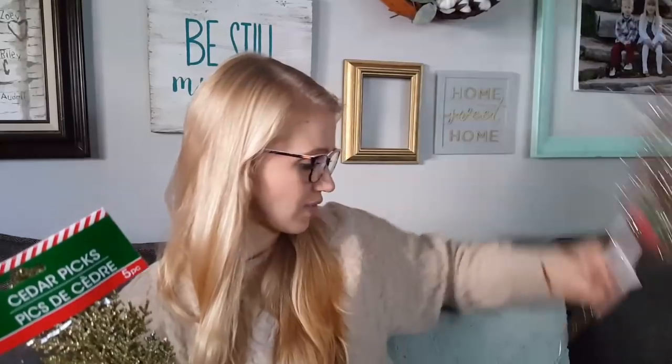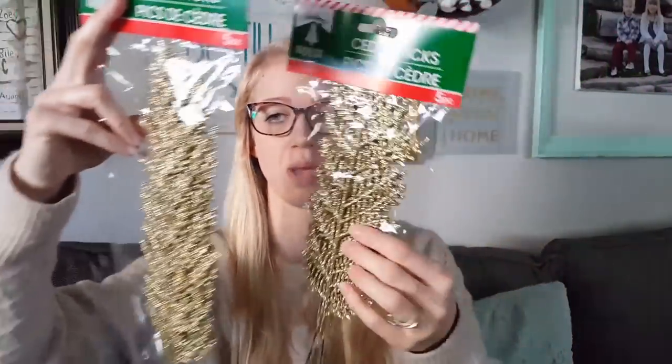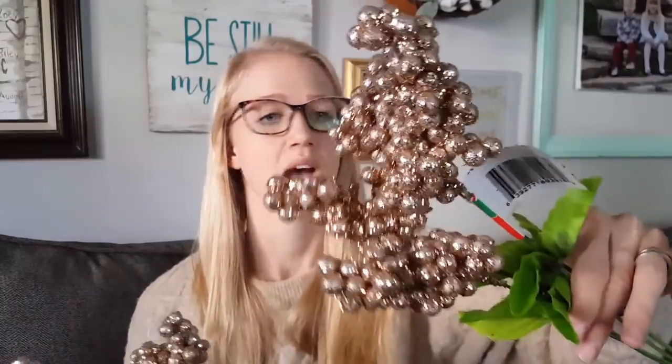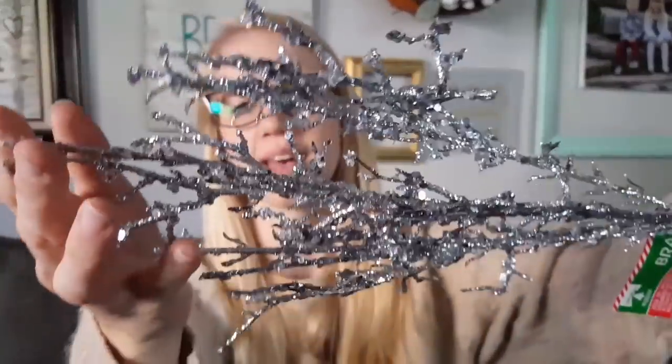So I got two of these gold and silver, and then I also picked up two of these cedar picks. These have 5 in each one of them, and I got them in this gold color, obviously, and then the silver color last week. I also got some floral. I got these. These are also that rose gold color. It says berries on the tag, and I got two of those. I also got these branches that I thought kind of look like a frosted branch a little bit, and I just really like the way that they looked, and I think they'll be really nice added in with some garland across some different surfaces and stuff.